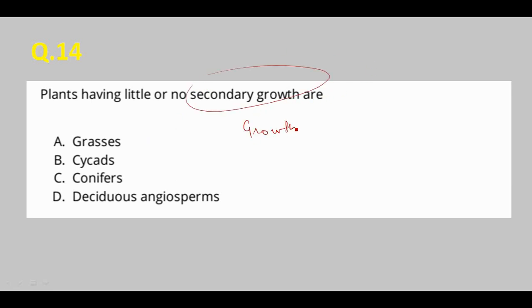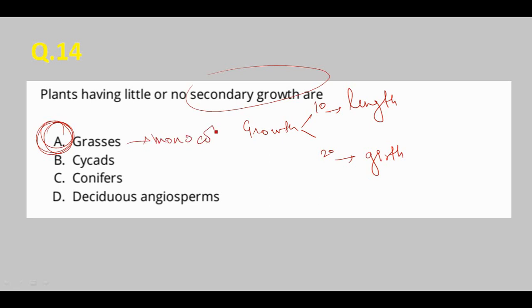okay, so growth is divided into primary growth and secondary growth. In primary growth, the plant length increases, the height of the plant increases, and in the secondary growth, the girth of the plant increases. We all know that in grasses there is no secondary growth because grasses are nothing but monocots. Okay, so option number A is going to be our answer.